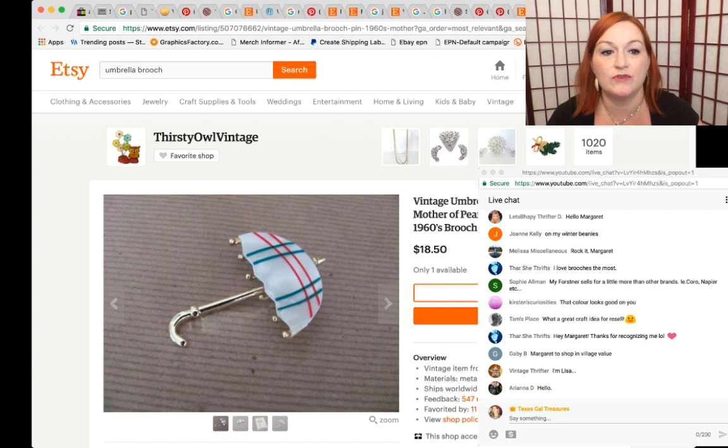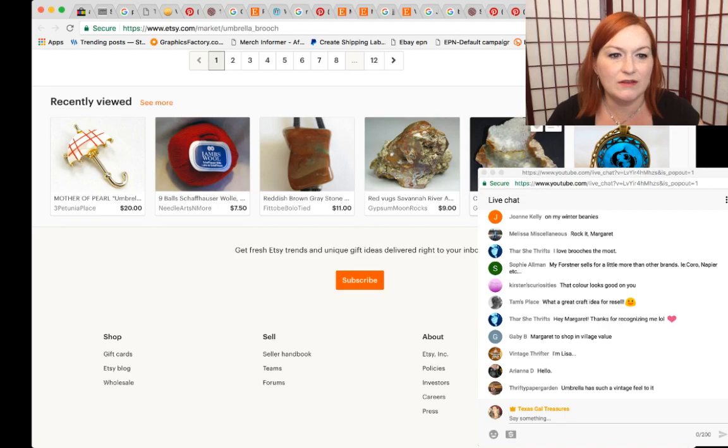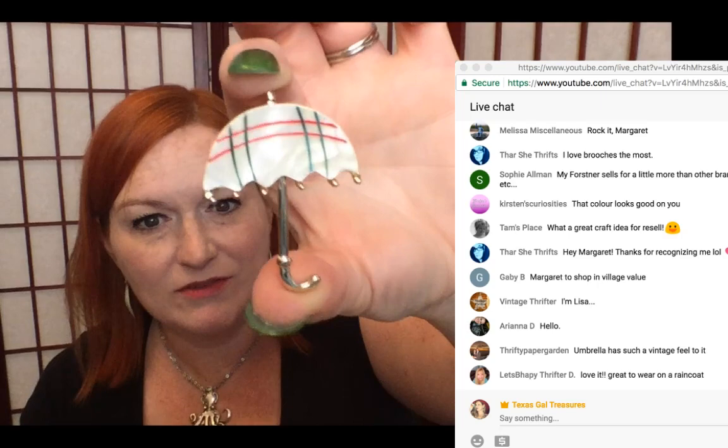It kind of has that made in Japan feel, you know what I mean? When you've been selling vintage jewelry and you see stuff like that, back then they had stuff that was made in Japan or made in Hong Kong. It has that feel to it. I would put money down that this was made in Japan or Hong Kong. I don't know, I could be wrong. Isn't it cute? Oh, it's adorable.